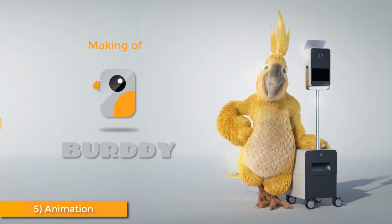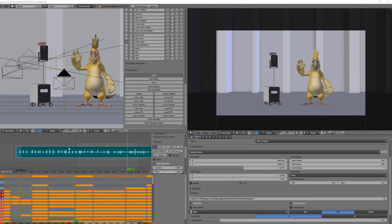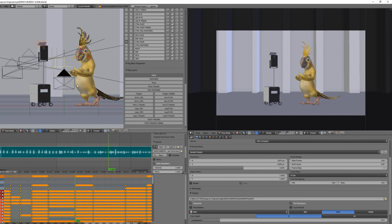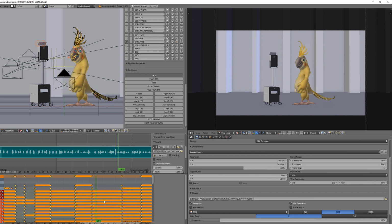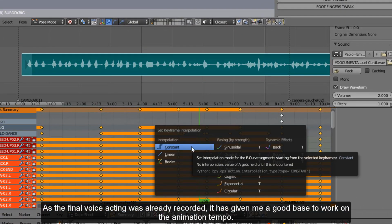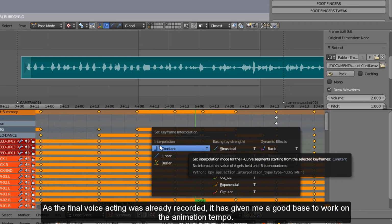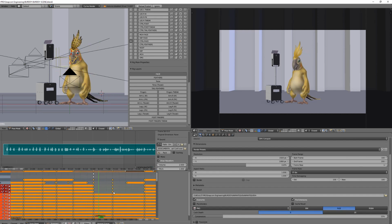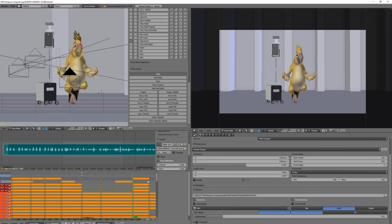So as the storyboard was confirmed, I can go to the first step of animation, which is blocking. So I've set up my blend file here with the text that is being said, and I've set the main poses of my character, pressing T for the constant interpolation. So you just go for the extreme poses you want at the key moments of the animation.